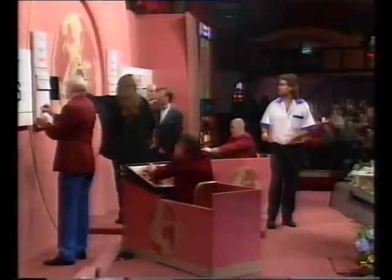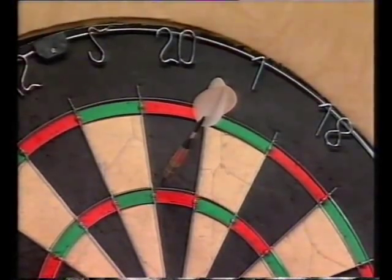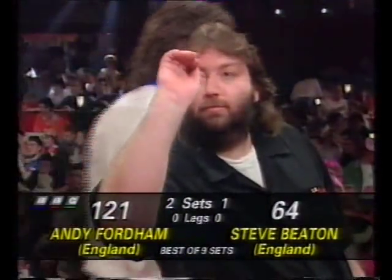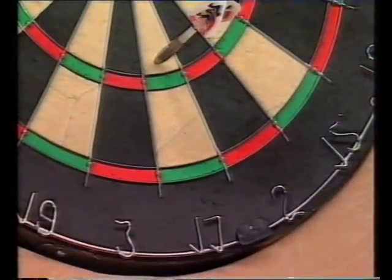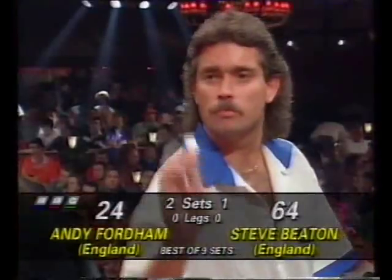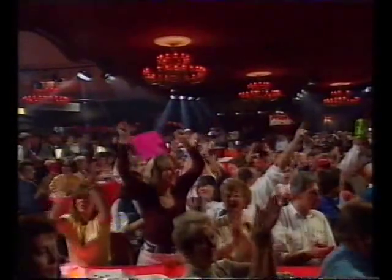Fordham on 121. Steve, you require 164. So they're going for it, needs a treble 20. 100. Andy, you require 121. Nice little 3-dart out shot this, treble 20. Gives you an opportunity to treble 17, but now it's 84. 97. Steve, you require 64. He hopes he can bang this one in, double 8. Yes, he can. That's the first leg to Steve Beaton.